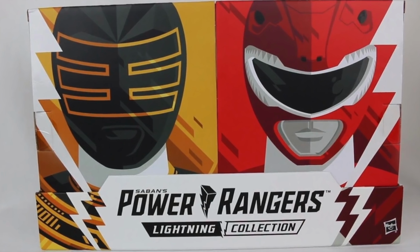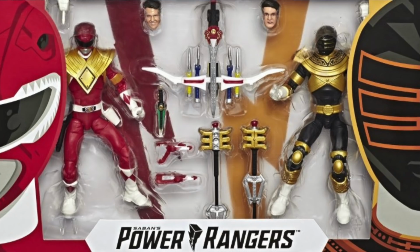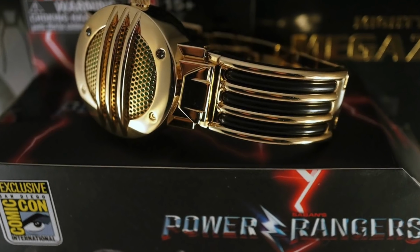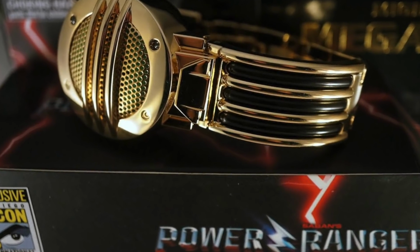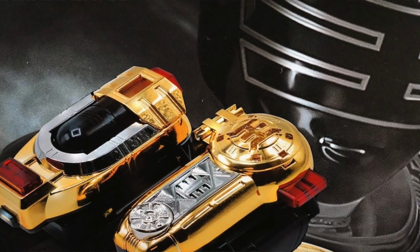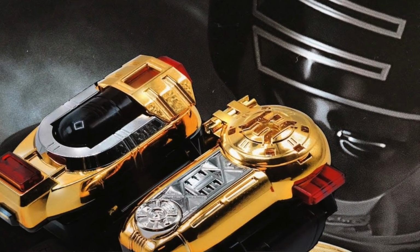But in terms of what Hasbro's done for Mighty Morphin, all we got so far is from San Diego Comic Con last year in 2019 when we had the Lightning Collection Armored Mighty Morphin Red and Zeo Gold, which of course are both played by Jason, so we got some Jason heads. Pretty cool pack. During Bandai's time, Zeo even got some love, as we got the Legacy Communicator Zeo Gold Ranger Edition for 100 bucks, and the Zeonizer Gold Ranger Edition at San Diego Comic Con 2018 for $120. And those are quite rare, actually. You don't see those a lot on eBay.